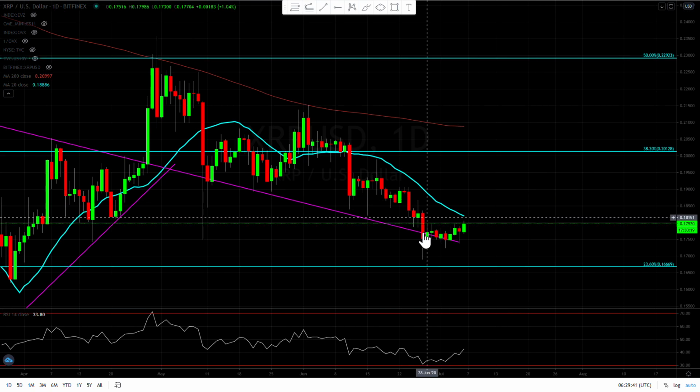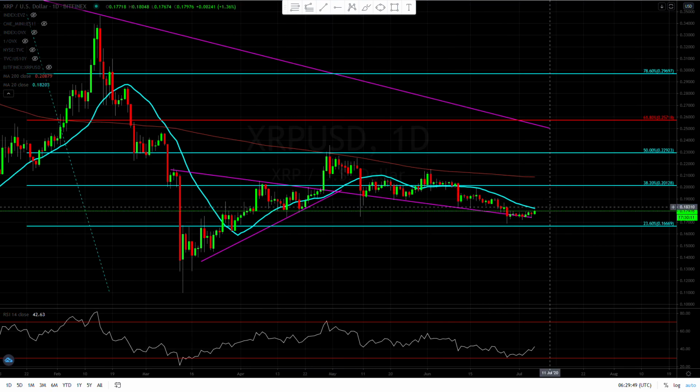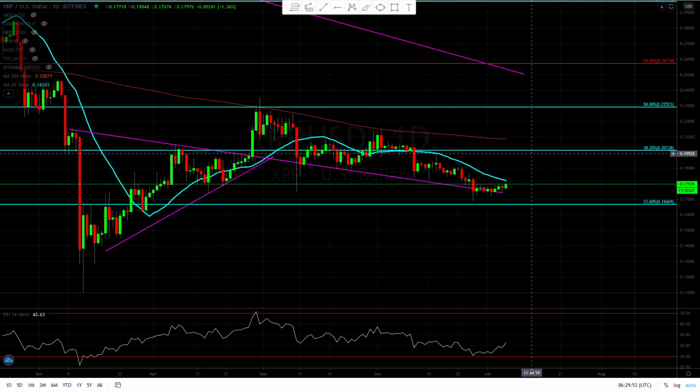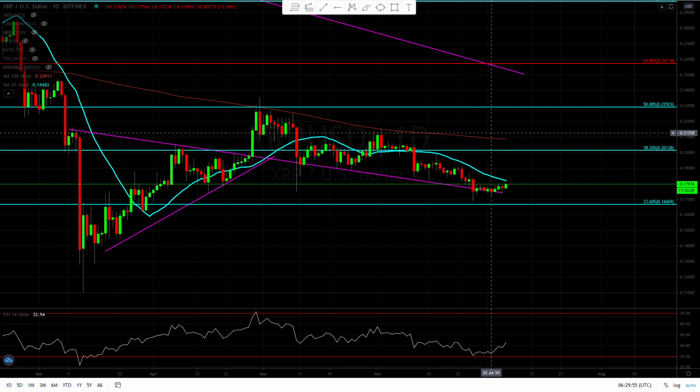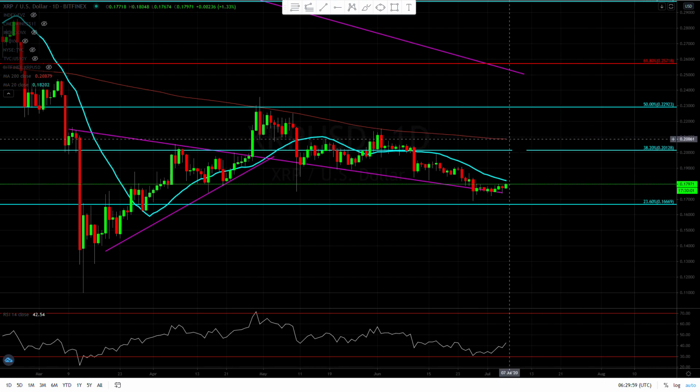So what I want to see in Ripple is a break higher and holding the 20-day moving average. My blue line is the 20-day moving average. My red line is the 200-day moving average. Now, you are going to encounter a lot of resistance once we get to the 20-cent level. And definitely because you're going to see the 200-day moving average there.